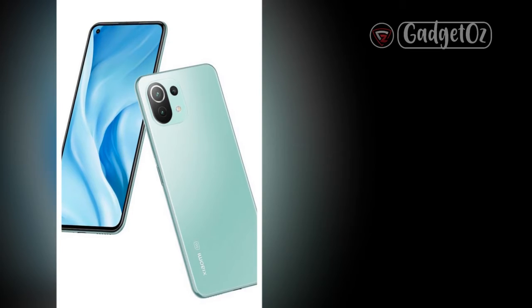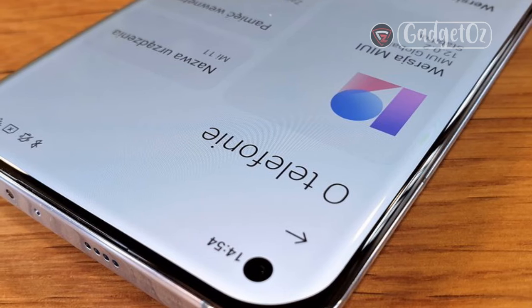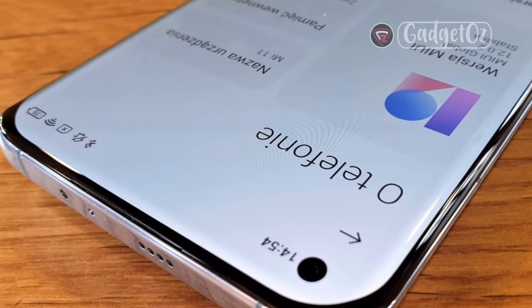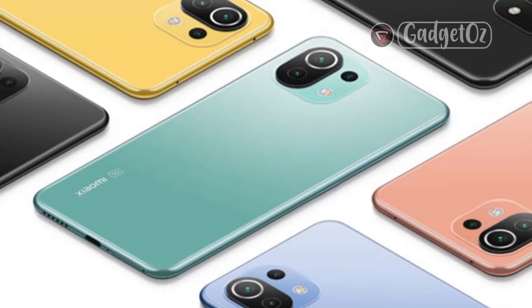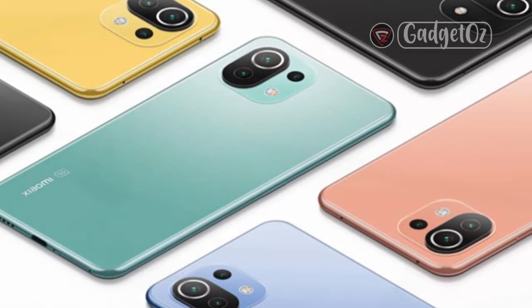Design, build, handling. The Xiaomi Mi 11 Lite 5G is an easily likable smartphone for a couple of reasons. It's noticeably thinner and lighter compared to most of its competitors, a bit on the small side, too. The frosted rear glass is an enjoyable look. The screen frame may stick out a bit too much, but in fact, it helps the overall handling.